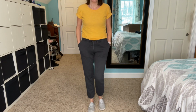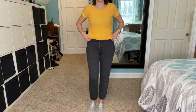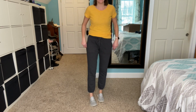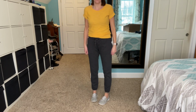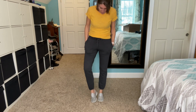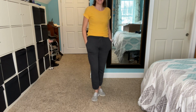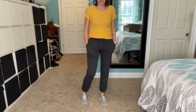I will say also that I love that they're a little more fitted than a lot of joggers. I have a really hard time with some joggers because they're just so baggy, and I tend to like things a little bit more on the fitted side. So the fact that these are not making my legs look huge is really appealing to me. I also really like where they hit. They don't go too low, which is a nice look, I think. So I don't know. I'm considering these too, guys. What do you think?